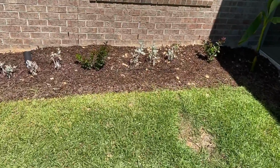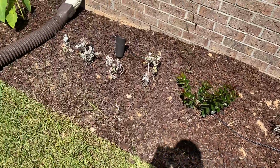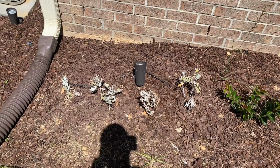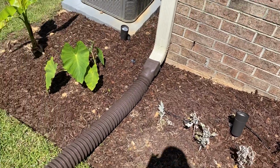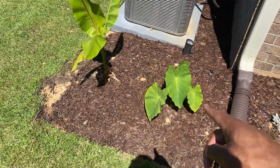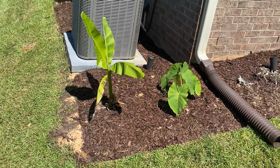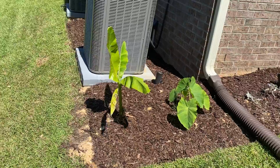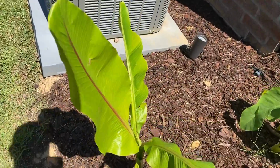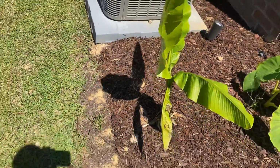Have some leftover Dusty Miller I just put in the ground to try to keep alive until I put them where I want them to go. And these right here aren't doing the best. Elephant ear that I took as like a pup from a mother plant and planted like September last year, so it's thriving. This banana plant got a bunch of new leaves, got 3 new leaves here with a new one coming. I'm gonna cut that one off.